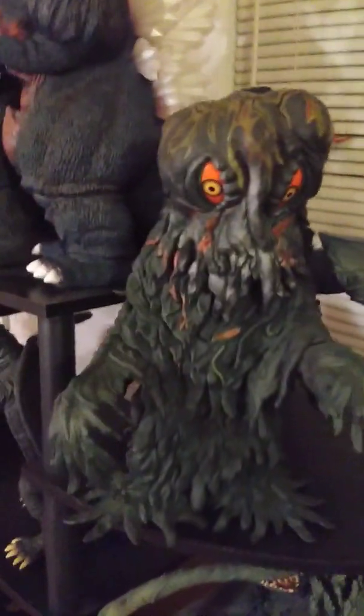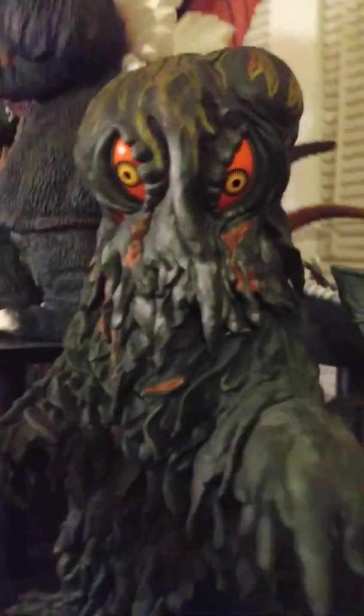Resin Chef Gappa. X Plus Hedorah, the Smog Monster. Look at those eyes. Great colors. X Plus, whenever they want to, they do really good. Great colors. Gotta stay on time. Don't want to get too sucked in.